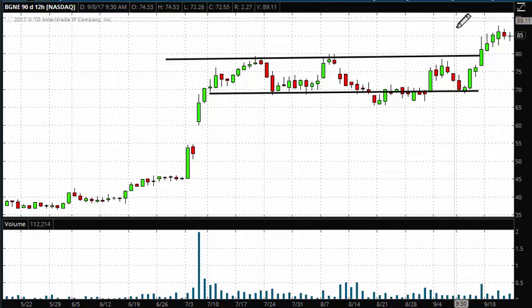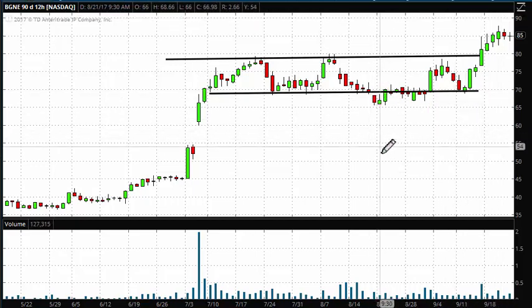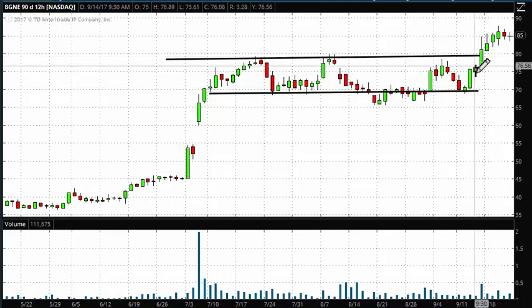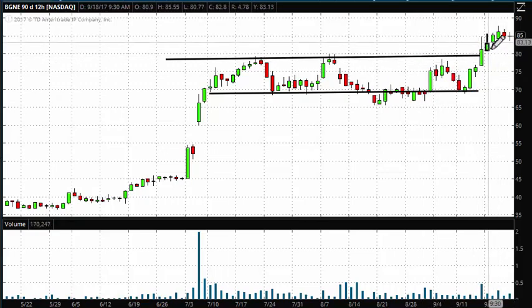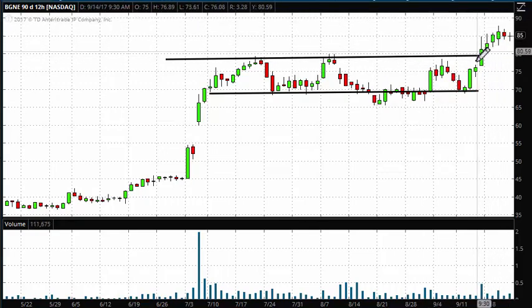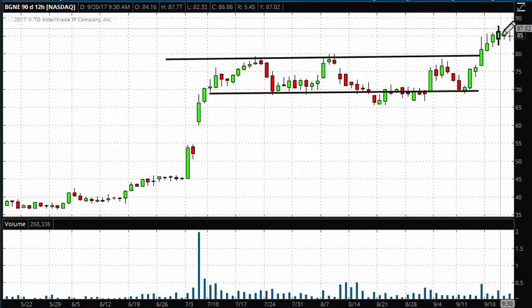Okay, BG&E, it's another biotech name. If you look at this one, it finally broke out through 80. We looked at this chart and said 70 to 80 is the depth, and then you get the breakout, so the target would be 90. Right now it's sitting at 85. It looks like it's just undergoing a normal reaction, and probably will rally up again. This BG&E still looks strong.